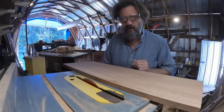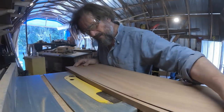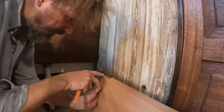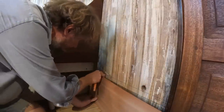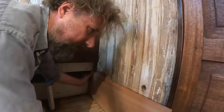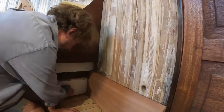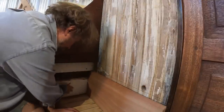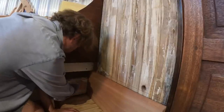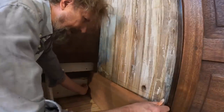Set the blade nice and low and off we go. I've also trimmed a little bit out of the bevel here so that it can sit under there. And now that it sort of fits in place, we can scribe this plank here, which is on an angle inwards because of the tumble home on the boat. So I'm just going to scribe that against here and we'll go cut that.